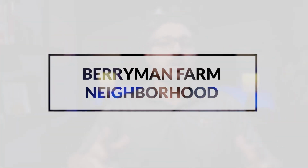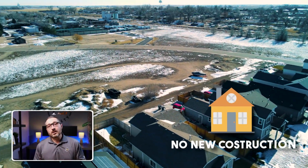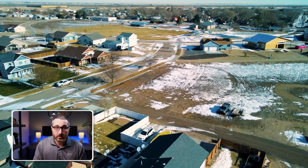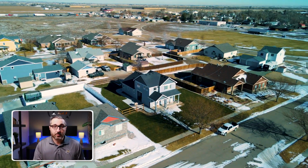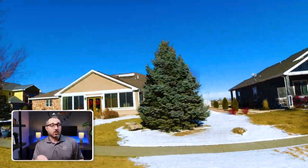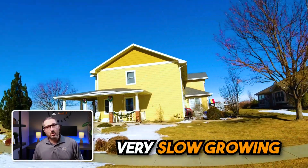Now, the last neighborhood that I want to talk about today is going to be the Berryman Farm neighborhood. Now, if you want a newer home, this is going to be the neighborhood for you. There's not a lot of new construction going on in and around Kersey. This is one of the newest, or the newest neighborhood, the only new construction neighborhood really, unless you want to build a full custom out in acreage or something. This is going to be the neighborhood for you. Now, some of this neighborhood has been around since the early 2000s. So the neighborhood's been around for a while. It's just very slow to grow.